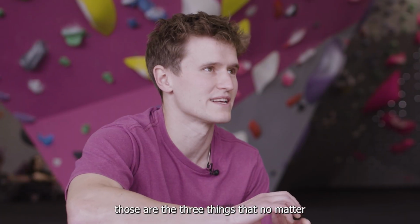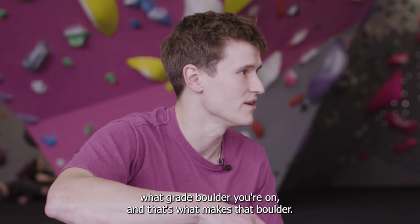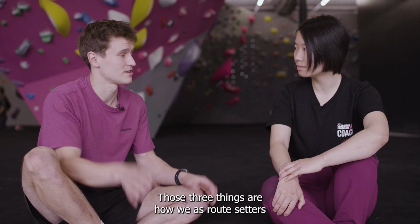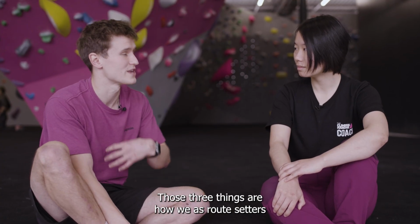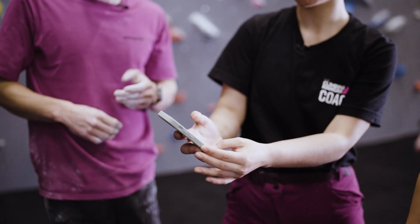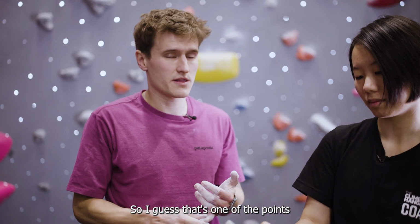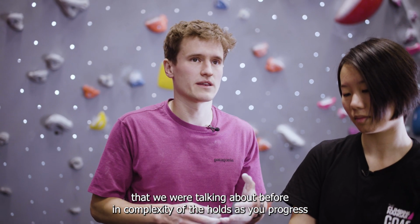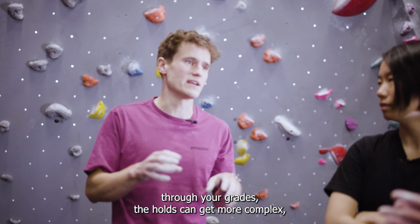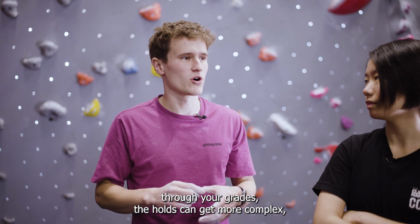And those are the three things that, no matter what grade boulder you're on, make that boulder the difficulty it is. Those three things are how we as route setters would approach what makes it as difficult as it is. So I guess that's one of the points that we were talking about before, the complexity of the holds. Yeah. As you progress through your grades, the holds can get more complex.